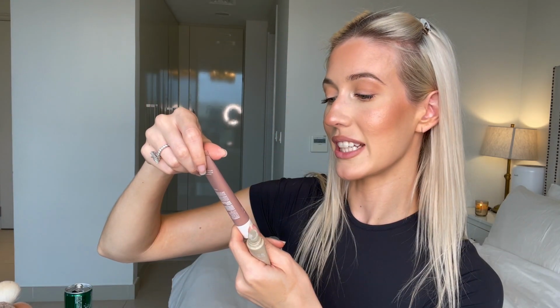I'm obsessed with still the Summer Fridays, the Lip Butter Balm. This one's in vanilla. I also tried getting one of the other colors. Oh, it's vanilla beige, but it's really not beige. It's like a brown butter, basically. It's intense. I'm just about set. I just need to go blow dry my bangs and the front of my hair.